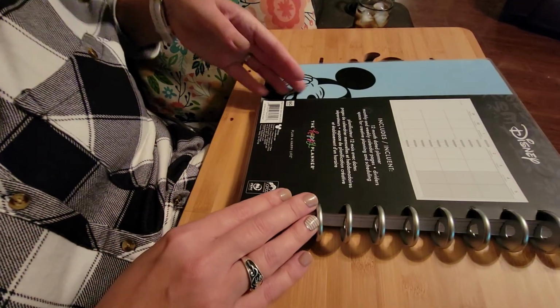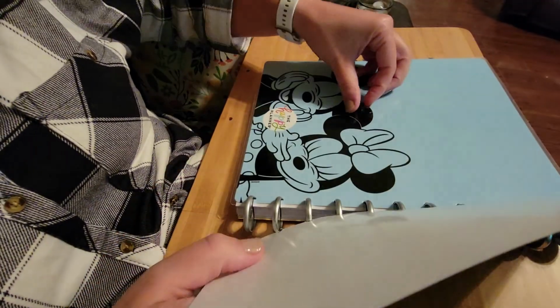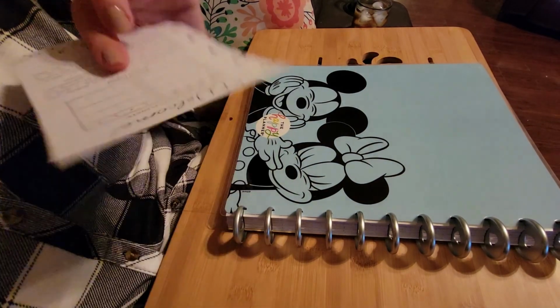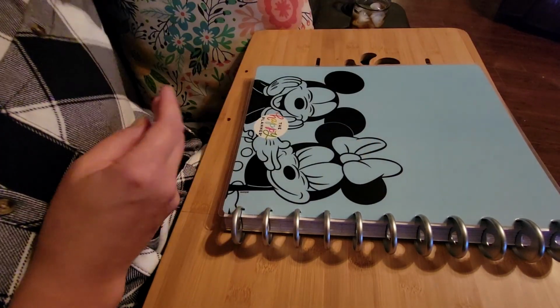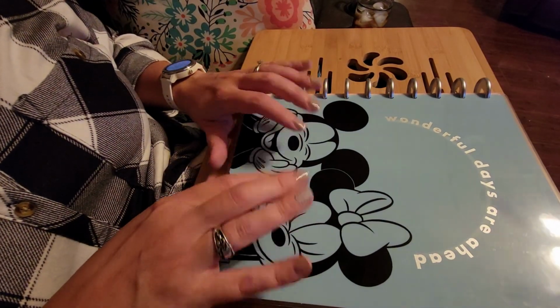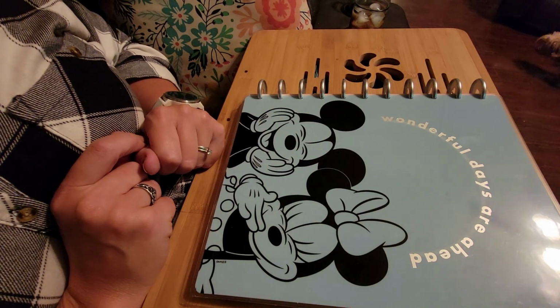and I'm very excited about it and excited to get started using it. Oh, let's pull this thing off too. The back looks the same as that. Boom. There, now it's all opened up and I can start using it tomorrow. I might write some stuff in it tonight as well, but that was my main thing, I wanted to open it up with you guys because I had said on last week's vlog that I was going to do so. So there it is. There's my Happy Planner with my happy Mickey and Minnie on there.